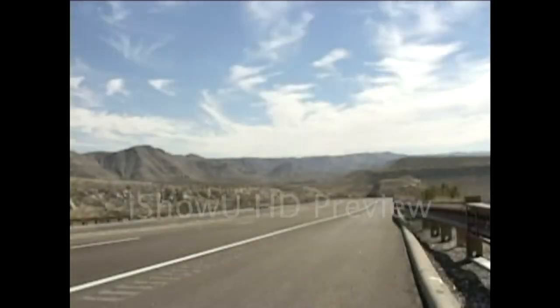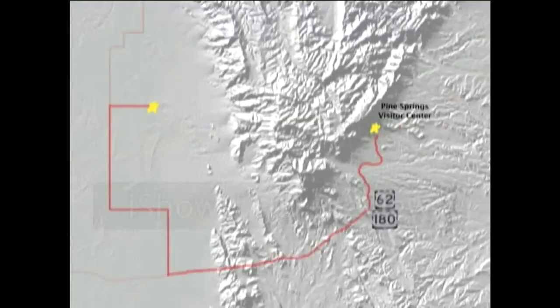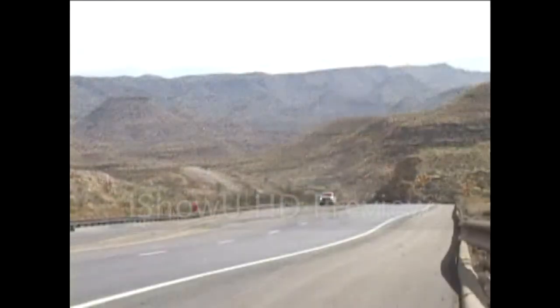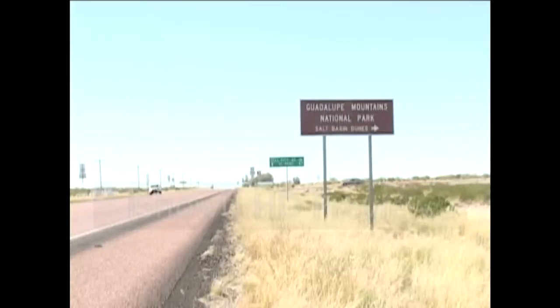They say that some of our best adventures happen when we get off the beaten path. Such is the case with a visit to the Salt Basin Dunes. From the visitor center, it's about a 48-mile drive. Fortunately, the drive is pleasant, and along highways 62 and 180, you get some great views of the vistas surrounding the park. About 7 miles after the salt flat, you come to a well-marked intersection.